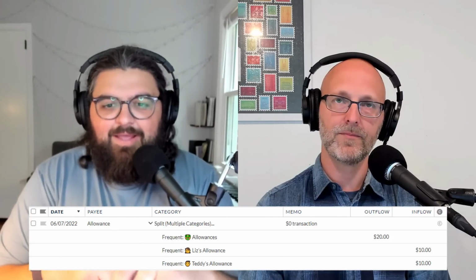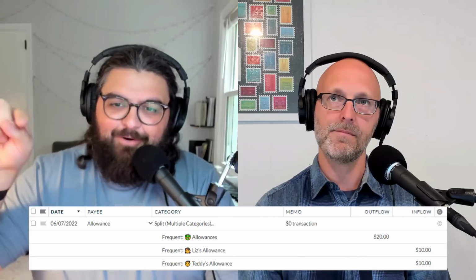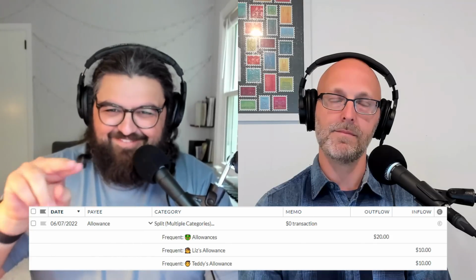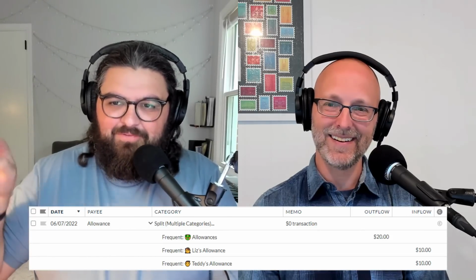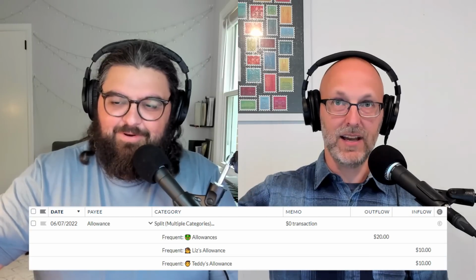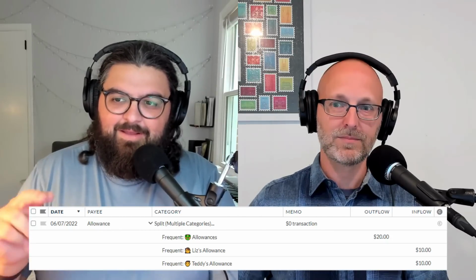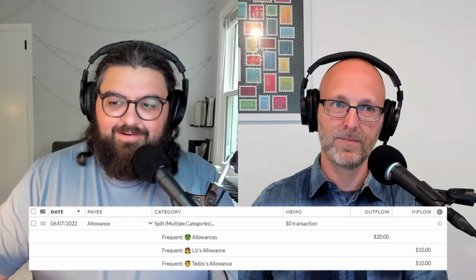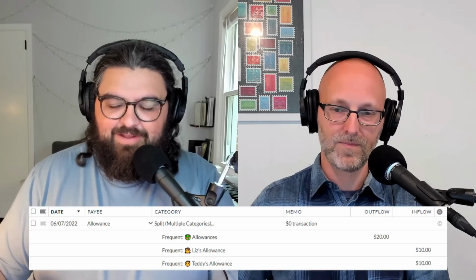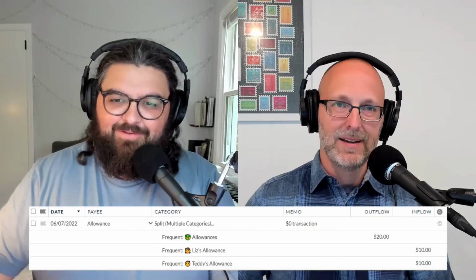with a transaction. I think what the transaction would look like is a split transaction, and the amount of the transaction would be $0. Then there would be one line item with the allowance category with $20 in the outflow, so $20 is leaving. Then there'd be an inflow line item going into kid 1 allowance of $10, and an inflow of $10 into the second kid's allowance category. And this is all just set up in a scheduled transaction. So there's $10 going to one kid, $10 going to the other kid, $20 coming out of the allowance category. So the net is 0.